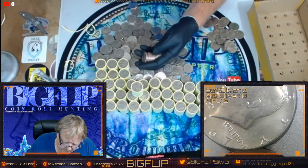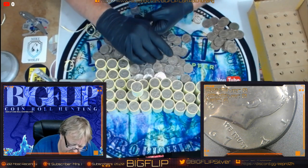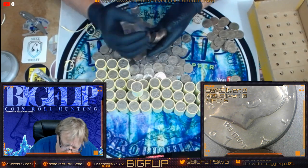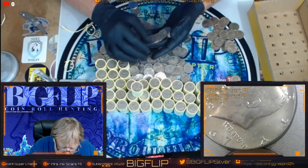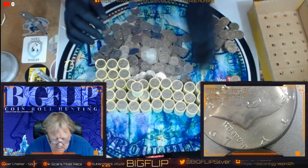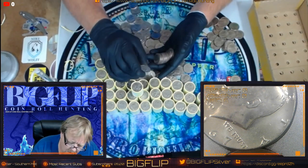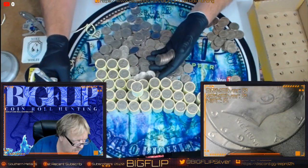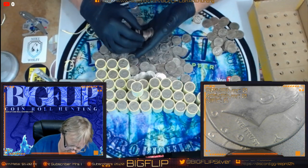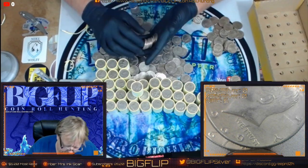One more roll I've already opened. Another 83. 73D. I'm going to set that over there. It's gorgeous. I want to look at that one. Oh, one more that I've already cracked. There it is. 69. And another 83, an 89, 83. So it's definitely a dump. People didn't know.